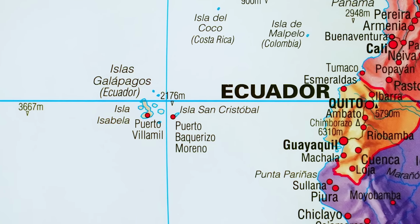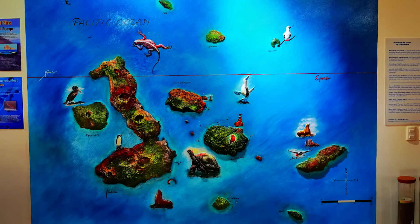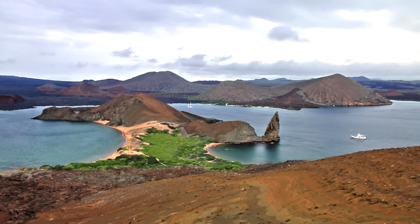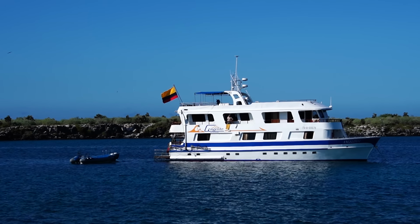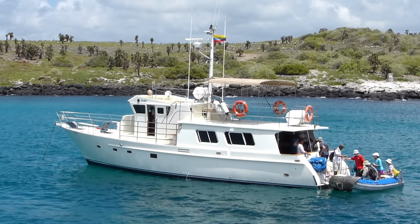The archipelago is located in the Pacific Ocean along the equator and about 600 some miles west of Ecuador. There are 19 main islands and many smaller islets. No tour or visit will include all the islands, but most yacht-based tours visit perhaps 6 to 8 major islands and a couple of smaller ones as well.